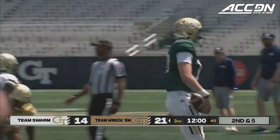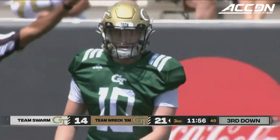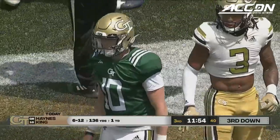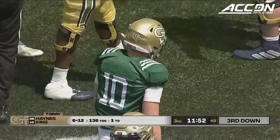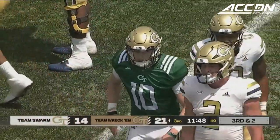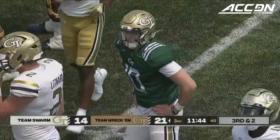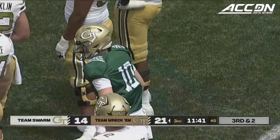Haynes King won the starting job twice at Texas A&M. He was the starter in 2021. The season was cut short with injury, then he began 2022 as the starter. Things didn't go quite as well, but he returned to the starting job after some injuries. And again, that was the game where they played number 1 Alabama at the time and fell just short.